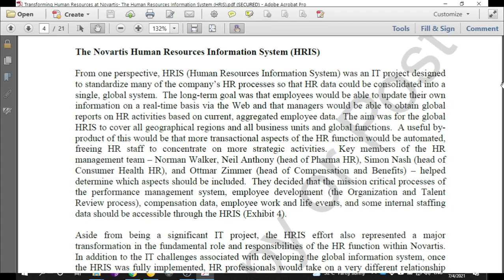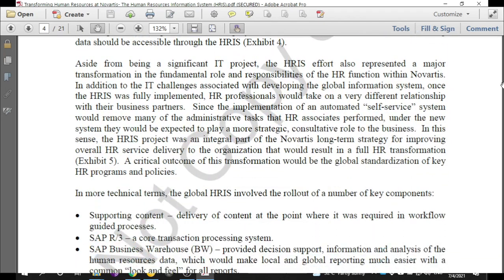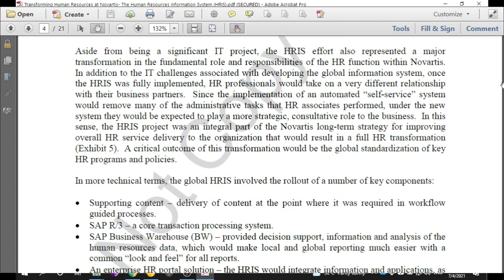So let's look at Novartis' HRIS now. As I said, the HRIS is supposed to bring in a major change by focusing more on the strategic activities. These companies which implement HRIS are looking to improve the entire HR function within their organization. They're trying to improve job satisfaction, job enrichment, and actually make their employees happier, because if they're going to focus on the strategic elements, that's bound to happen. So aside from being a major IT project, this is what HRIS did. This is exactly what it was trying to achieve, and it was part of Novartis' long-term strategy for improving their HR.